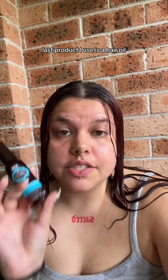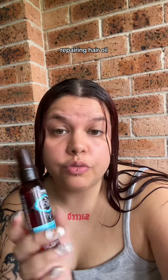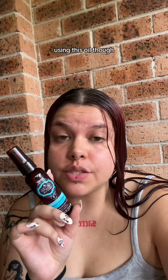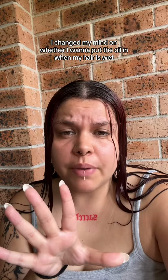The last product I use is a hair oil, and I've been using this Argan Oil Repairing Hair Oil from the same brand of that leave-in spray that I just used before. I've been using this oil though for about 6 months to a year, and I like it. I think it's good. I changed my mind on whether I want to put the oil in when my hair is wet or when it's dry.